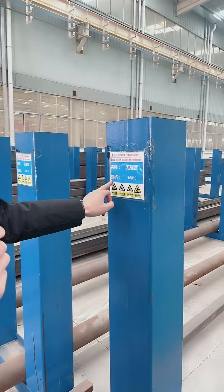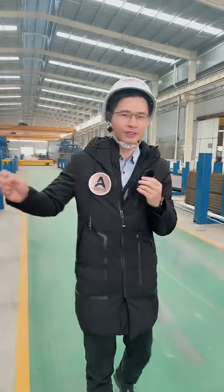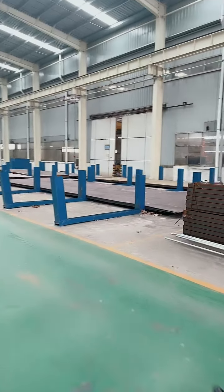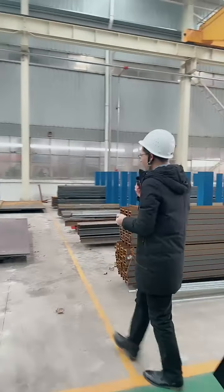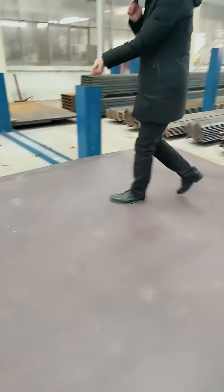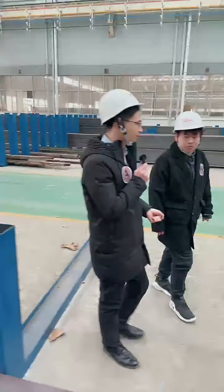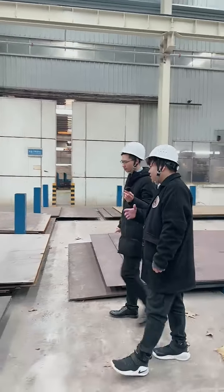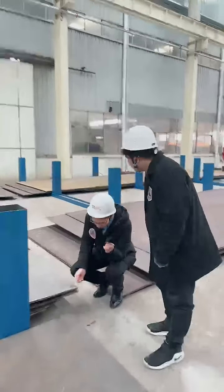This is the name, and this is the model, so for each material it has the related specification. And this is the steel plate. For our steel plate, we use high quality, from Jump company. It's also a very good brand. We evaluate our cost and raw material purchase properly, and on the condition of making sure of our product's quality, we will choose the upper quality raw material in the market.